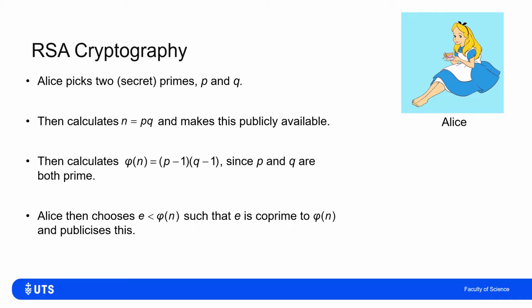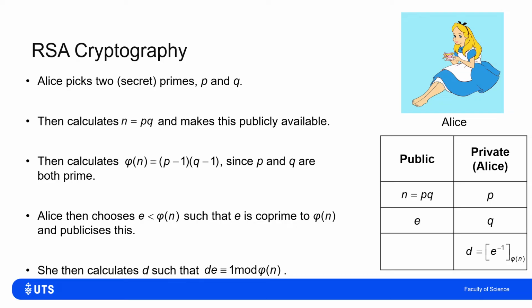The other thing that she makes publicly available, as well as n, the product of the primes, is a public key, e, which is a positive integer less than phi n, and which is coprime with phi n. Now she is able to calculate the multiplicative inverse, d, which is the value d such that d times e is equivalent to 1 mod phi n. Nobody else can do that because other people don't know phi n because they don't know the prime factorization. So if we look at the table of what is known, anybody can know n and e, but only Alice knows p, q, and this multiplicative inverse d, which is e inverse mod phi n.